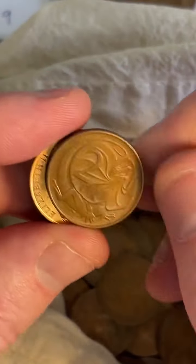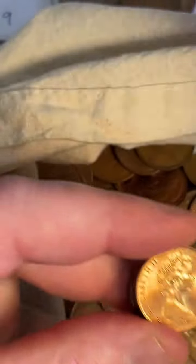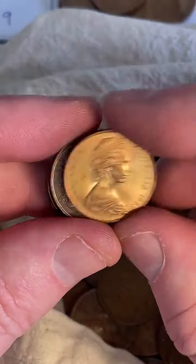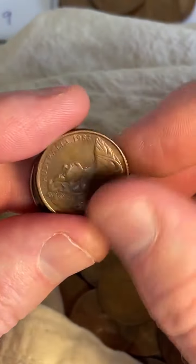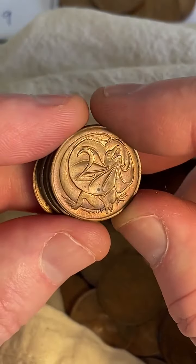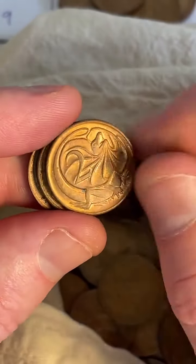What coins are these? These are Australian 2-cent coins. Got a frilled neck lizard on this side. And of course the Queen on the other side.